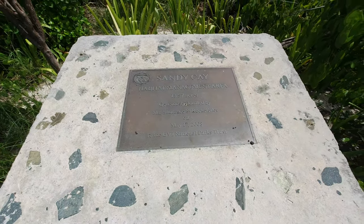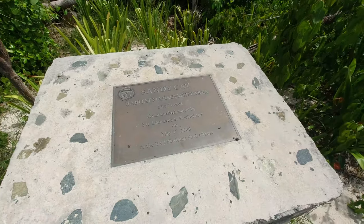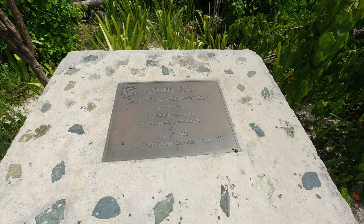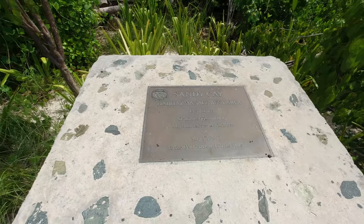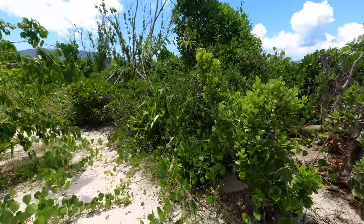It says Sandy Cay Habitat Management Area, 13.5 acres, generously donated by Mr. Lawrence S. Rockefeller on May the 1st, 2008, to the BVI National Parks Trust. So you got trails through here.